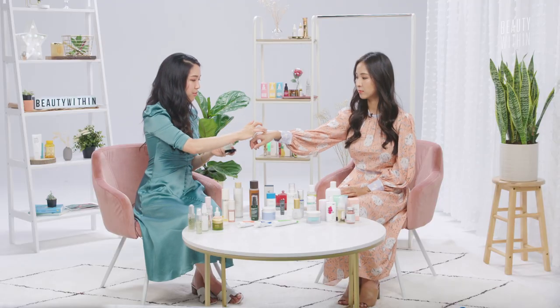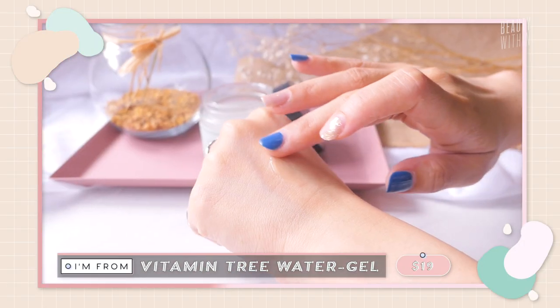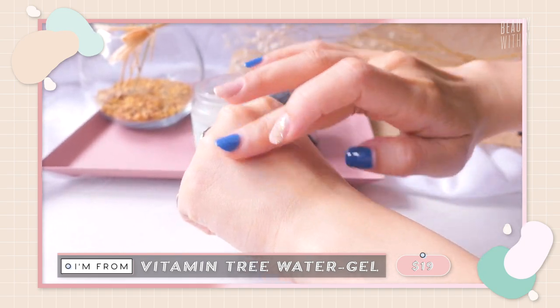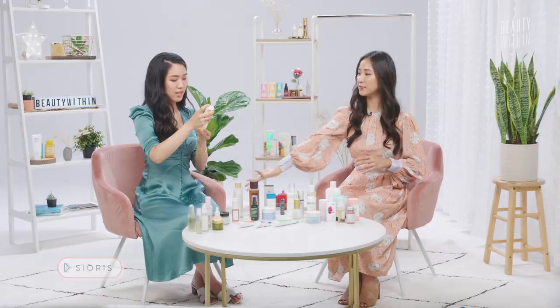Did this for you. What is it? Water gel cream. Whoa. Wow, that's legit gel. Last one is the Sioris. Well loved. Very well loved. I'm almost done. I just bought a new one.